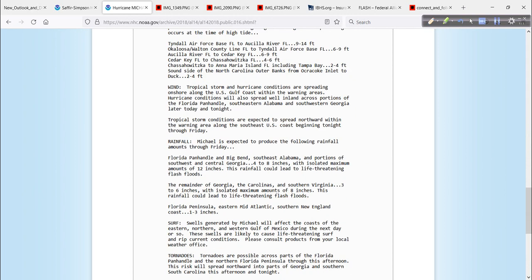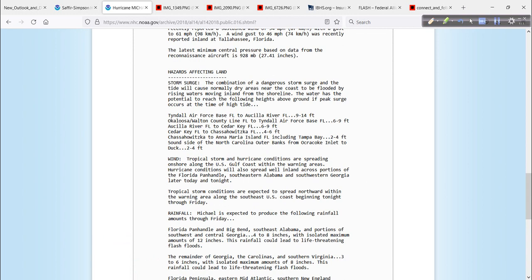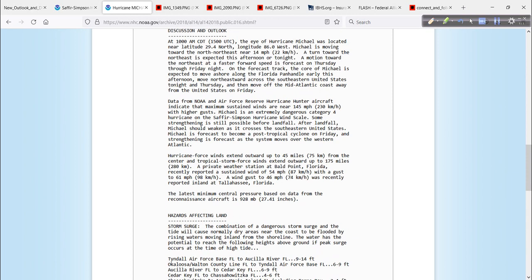But then there's wind. And they talk about, in this section right here, the different wind radii, how far out from the center tropical storm force winds and hurricane force winds extend out from the center. They discuss that in the public advisory. So let's see if I can find it. Wind, probably, let's see if they mention it in here. I know that they do. There it is, right there.